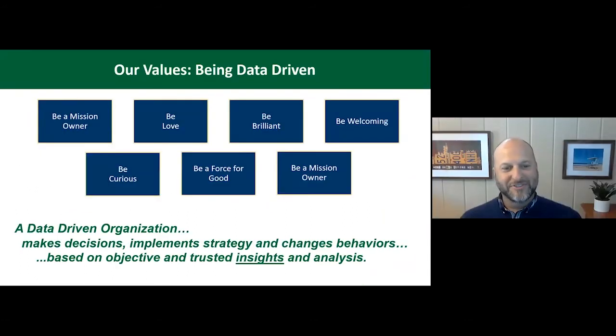Thanks for that. I imagine this is really important given the current environment. Now, this is about data, and being data-driven. So walk us through real quick your values on being data-driven.